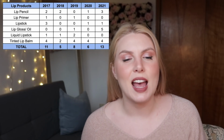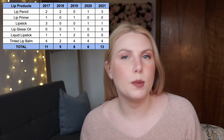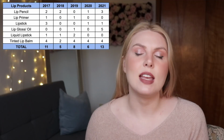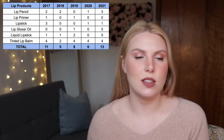It feels great. I will say it is a bit skewed because 4 of the lip glosses that I used up were minis, and so they didn't take as long to use up as a full-size lip gloss would. That does make it seem like I used up way more lip gloss than I did. I skipped all the other categories.